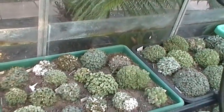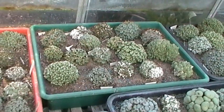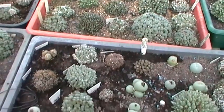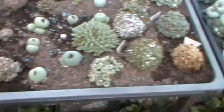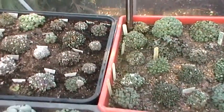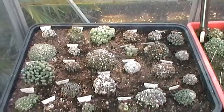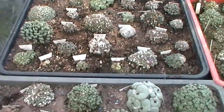We have several heaters in here. If one packs up, I can switch over to another one. Although these will take a temperature down to, I would say, freezing in some cases, but it's not advisable. But on the other hand, don't make them too warm because they don't like it. Some of the areas where they come from in South Africa, they experience very, very cold nights.